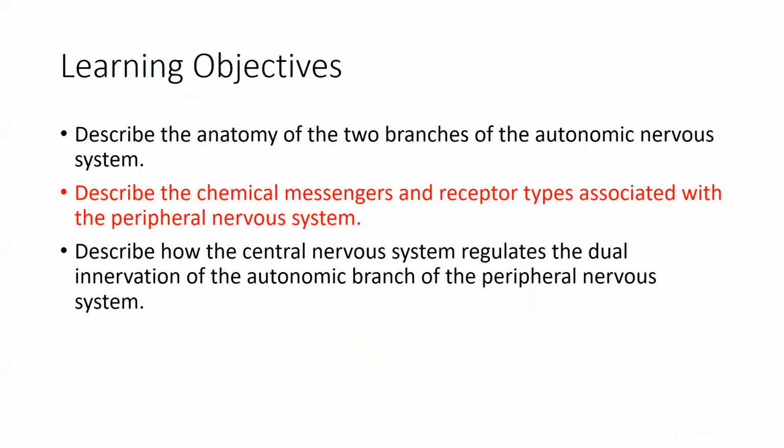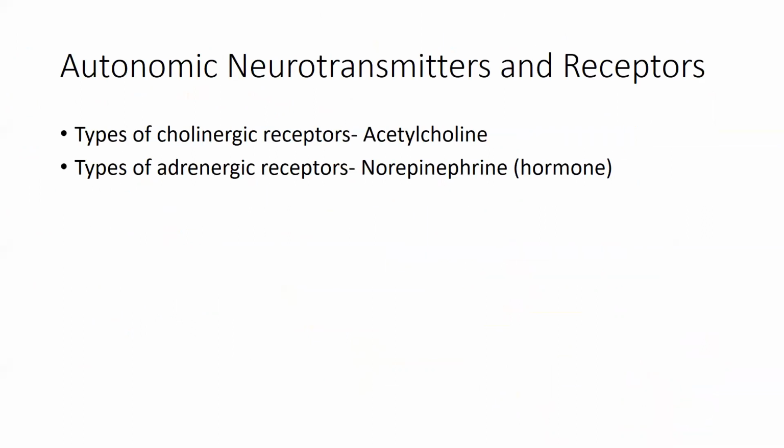Okay, let's move on. So objective 2 is to talk about the chemical messengers and the receptors that are associated with the peripheral nervous system. First of all, we're going to talk about two types of receptors: cholinergic receptors and adrenergic receptors. These are the two main receptors that are involved in the autonomic nervous system, and in fact, the entire peripheral nervous system, both somatic and autonomic.